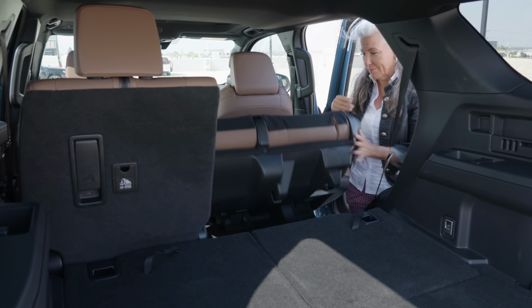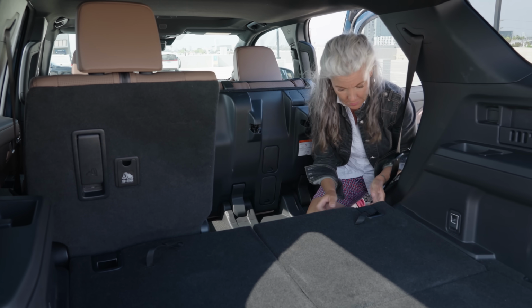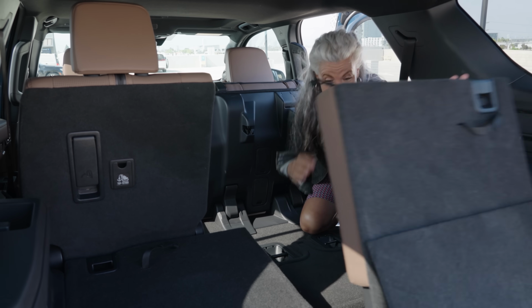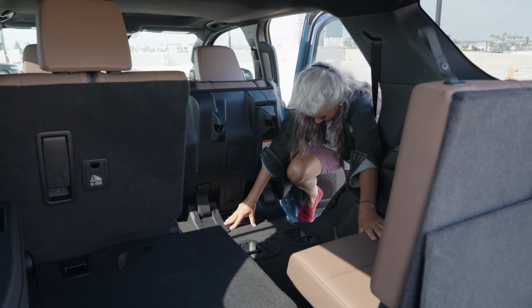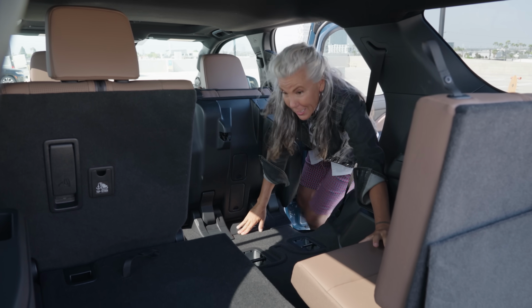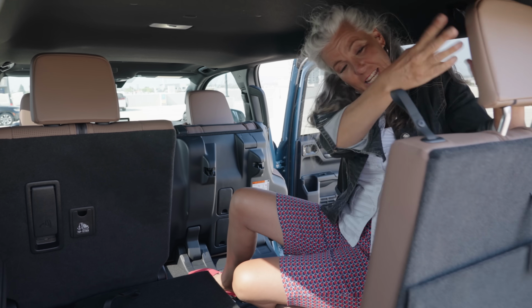But y'all, the 4Runner's got a little party trick. It has an optional 3rd row. Now look, I'm not saying it's the easiest thing to get back here, and I'm also not saying that you're gonna wanna put anyone that you really like back here. I'm just saying that it's possible.